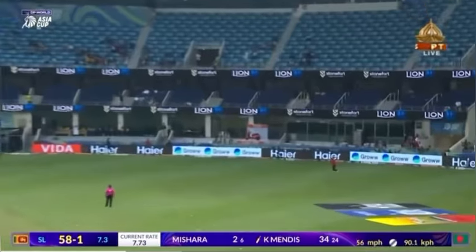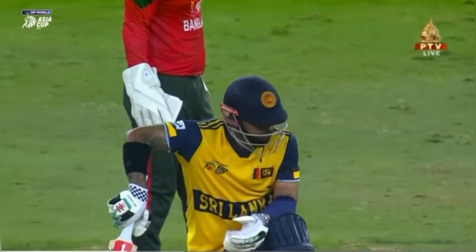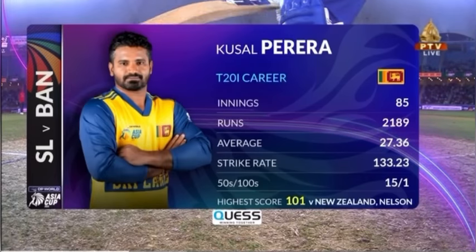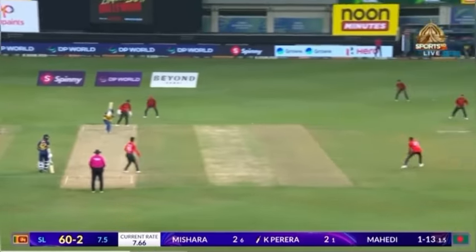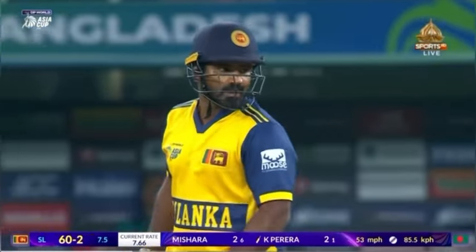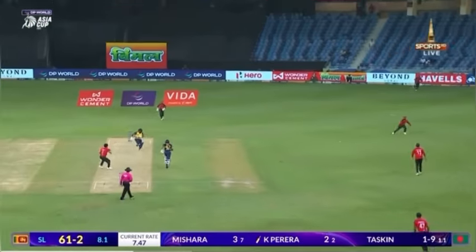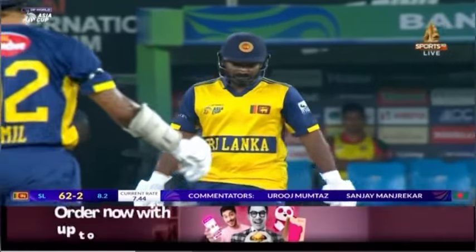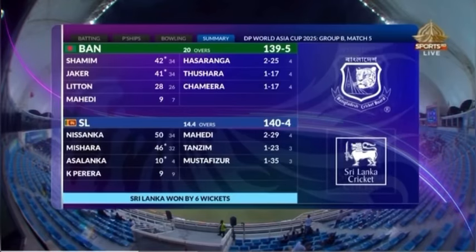Looking for the sweep. Just picked the solitary man on the backward square leg boundary. Couldn't keep it down and they will celebrate. That's what he has done. That's his career. What an excellent over, 4 runs and a wicket. And in the end, when you see the kind of attempts made by both the batters who got out, the run rate is not like it's gone to 10 or 11, it's still 7.44. Sri Lanka got the better of the opposite.